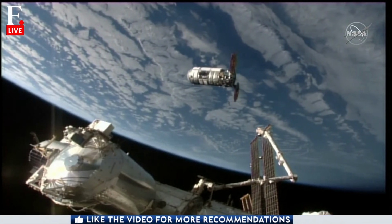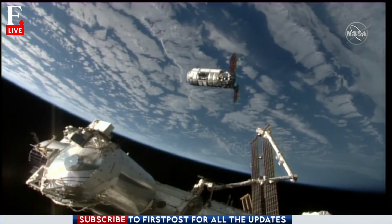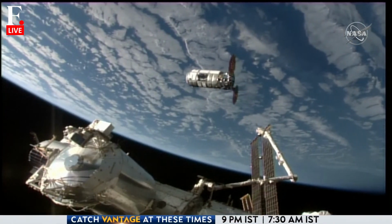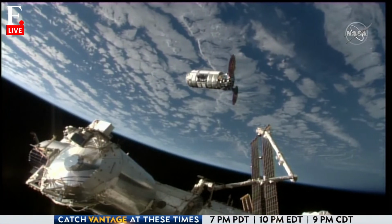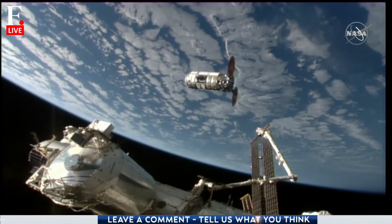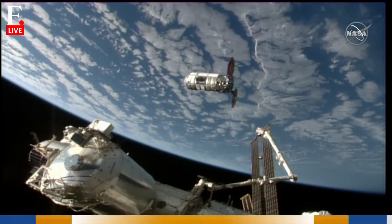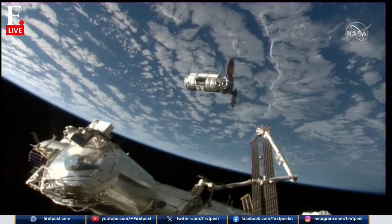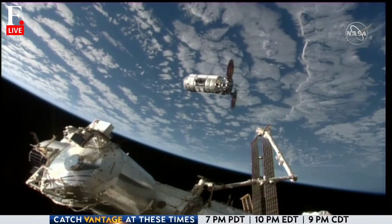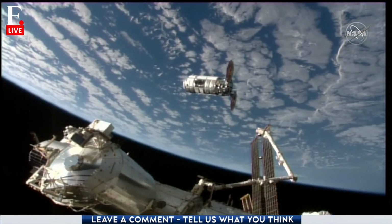We are less than 15 minutes from that first capture window. A brief look ahead after the capture of the spacecraft. It will be maneuvered to that Earth-facing port on Node 1, the Unity module of the International Space Station. After it is installed, our crew on board will perform leak checks, and the hatch is expected to be opened at 1 p.m. Eastern Time today, noon Central. And the crew will start unloading the cargo from the spacecraft.